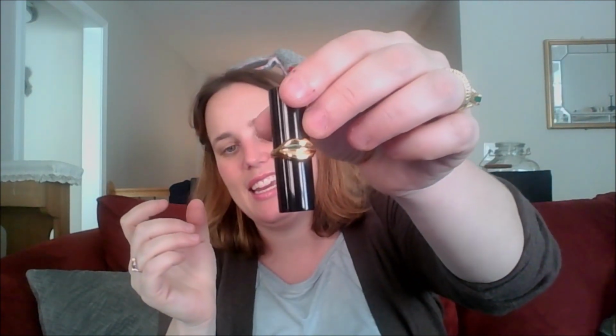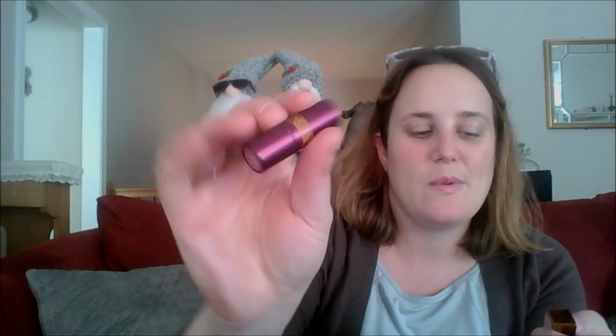Mini lipstick in 1995 by Pat McGrath. Gone. My other minis, I'm just going to grab these real fast. I have the Charlotte Tilbury. Did not like that one. That's in Pillow Talk. I've got the Lipstick Queen in Medieval, liked this one, and then my favorite of all the minis is the NARS, and this is the mini in Laguna.